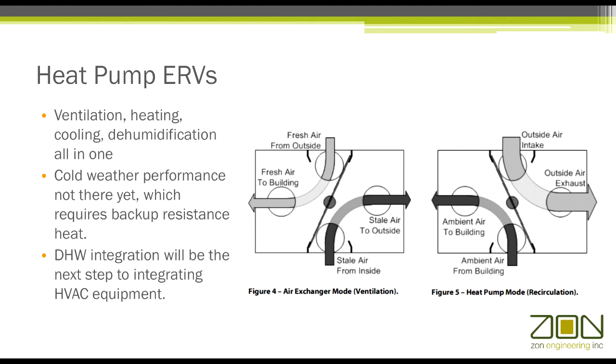So that's the technology we've had for the last number of years. In the last few years we've seen a new version of the ERV come out, and that's a heat pump based ERV. What that's doing is actually extracting heat from one airstream into the other using heat pump technology, which allows it to run at more extreme temperatures. There are some limitations in terms of its cold weather performance, compared to a cold climate heat pump. But it can bring in quite a bit of new opportunities where you can do more with the same unit.